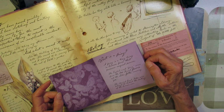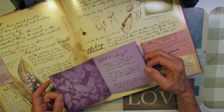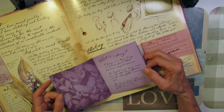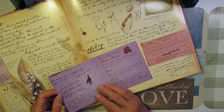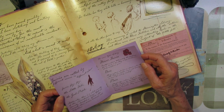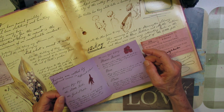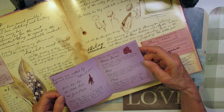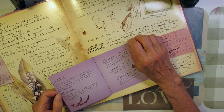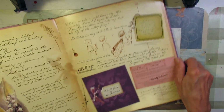A fairy is a tiny being in human form that possesses magical powers. The English word fairy comes from the Old French fairie and the Latin fata, meaning fate. The classical Greek fates were believed to control the destiny of the human race. Fairies are called by different names: fairy, fae, the little folk, the good people. Main types of fairies, we have flower fairies, elves, and pixies. Goblins and brownies, ooh, and dwarves and gnomes and leprechauns, oh my. Wow.